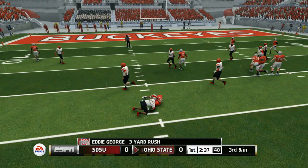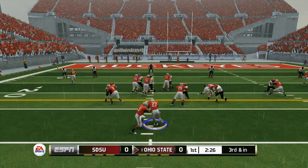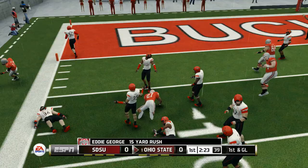Made at the 23-yard line. Gain of 3 on the play. That'll bring up third and inches. Mike's 42. And he's tackled right around the 8-yard line.